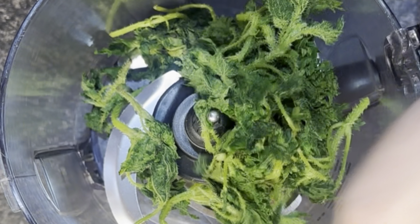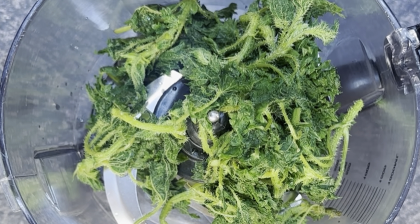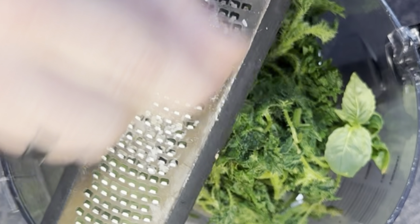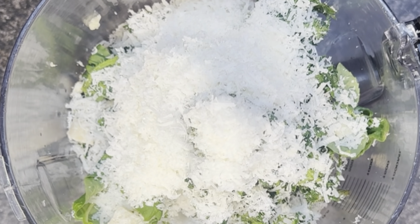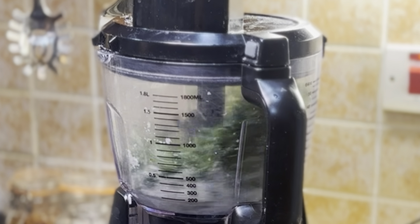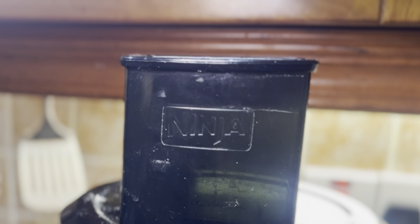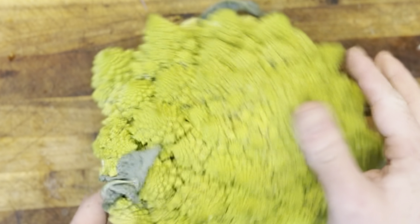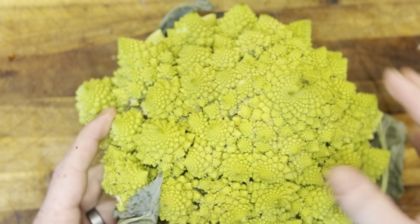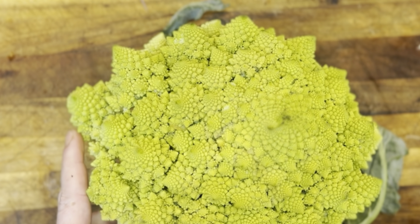squeeze any excess water, get that into a blender, and then we're going to go in with some basil, some Parmesan and grate some garlic. We're going to start blending that on low, and once it's mixed up a bit we're going to start drizzling in our oil. Once that is done, set aside, and now we're going to get on to our salad.